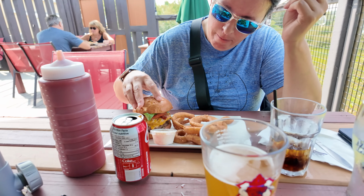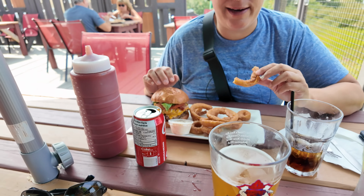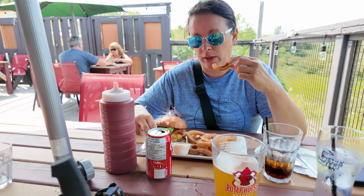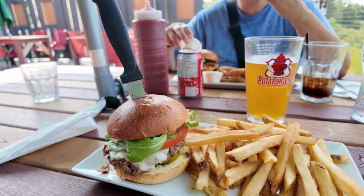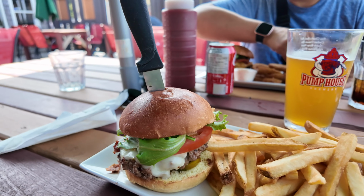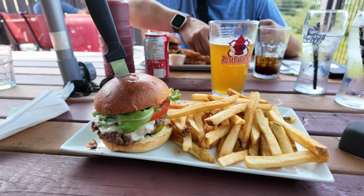What you got? We got the Juicy Lucy Burger, which has two patties and some onion rings and with chipotle sauce. Oh, I got the Dragon Burger, which has jalapenos in there with fries. It looks really good.